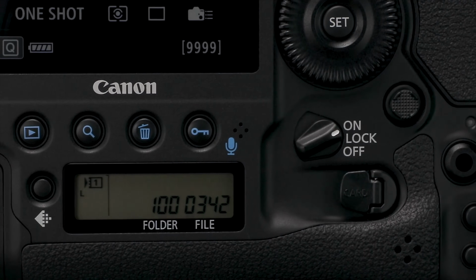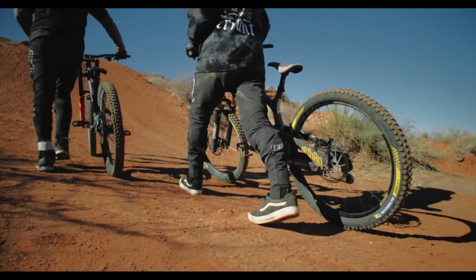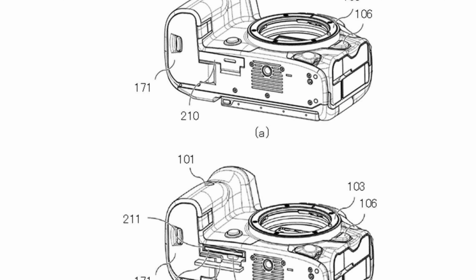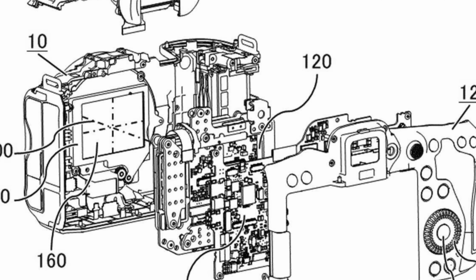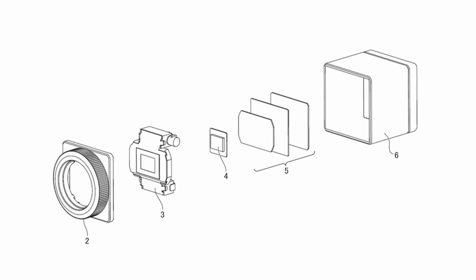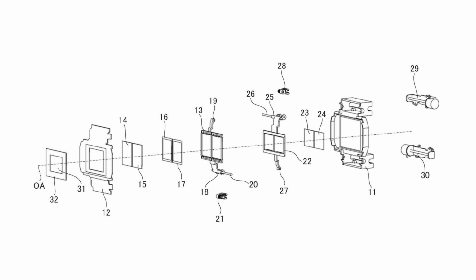Will the Canon EOS R1 or the R5 Mark II get internal ND filters? We've discovered another patent application suggesting Canon is very serious about internal ND filters for their upcoming cameras. This patent application addresses how Canon plans to reduce the size and weight of the technology, so stick around after this short break for everything we know.